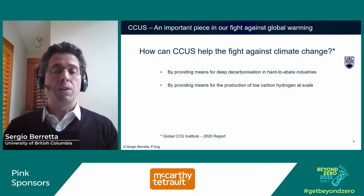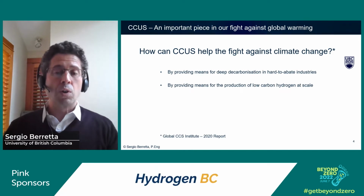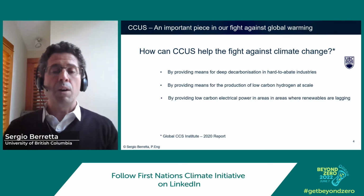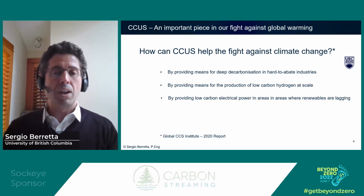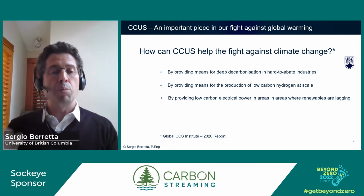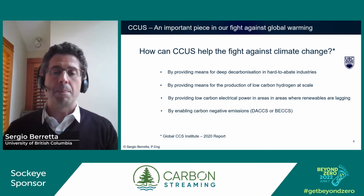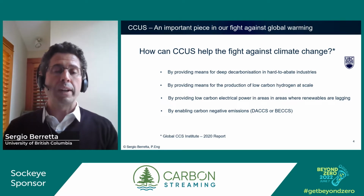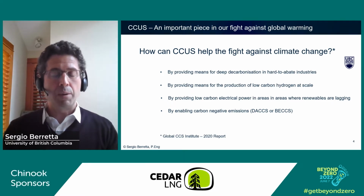We can use CCUS also to allow for the production of low carbon hydrogen at scale, and we're going to talk about that more later. It allows us to still use our power plants as they are, especially in those places where we don't have renewable resources or renewable power available to us. We can take the emissions from those power plants and put them away. Finally, it's a key set of technologies to enable what's called carbon negative emissions, and we're going to get to that as well.